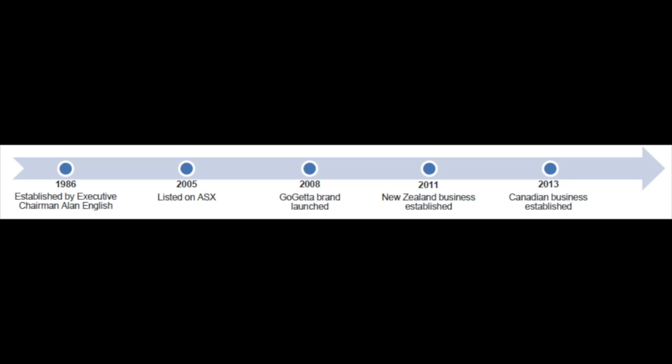Silver Chef's a company that we've been familiar with since it listed in 2005. It was actually established in 1985 by Alan English, who's the executive chairman of the business. When the company listed in 2005, its main operation was providing equipment finance to the hospitality and food industry.